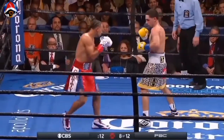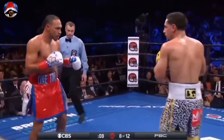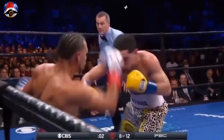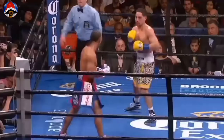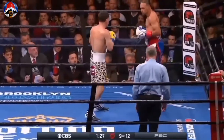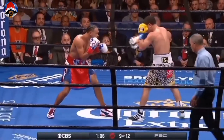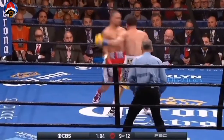And counter. For 12 here at the Barclays Center in Brooklyn. Right uppercut lands for Thurman. A little bit more than Thurman is here. Thurman with the right uppercut, and Garcia misses with the right. Land that big punch. Let both hands go.